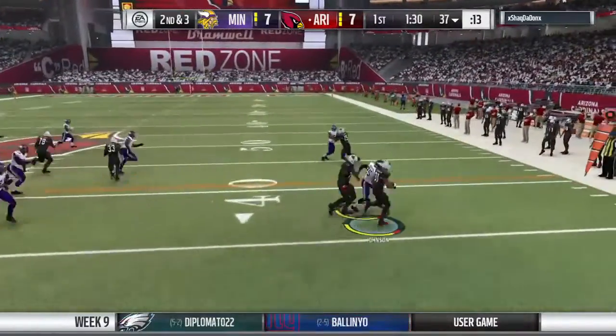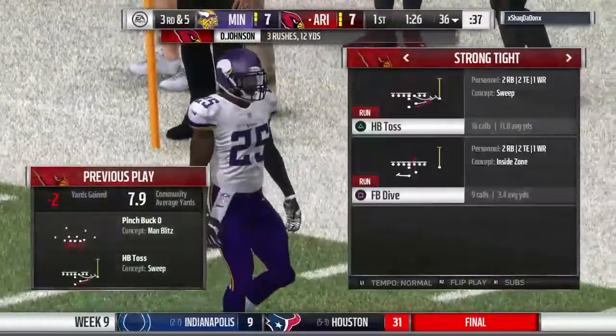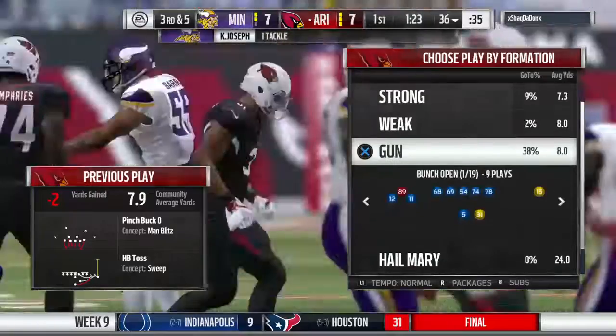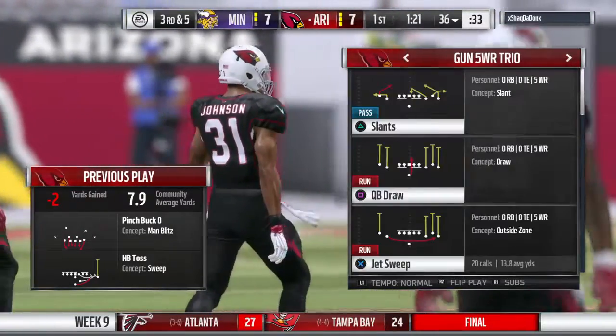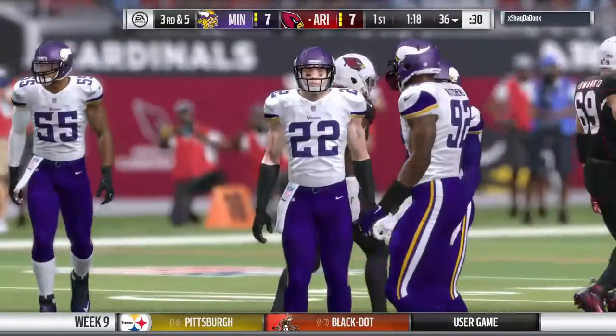They go to Johnson again. And he is going to lose yardage here. It's a loss of 2, now 3rd down. Time to tighten up the seatbelt just a little bit, partner, because that was a safety that crashed in there and made that play behind the line of scrimmage. How about that pursuit?